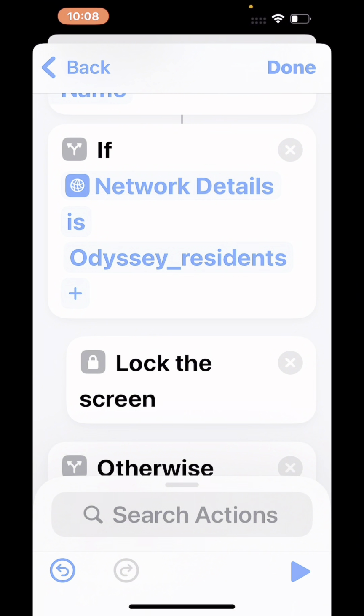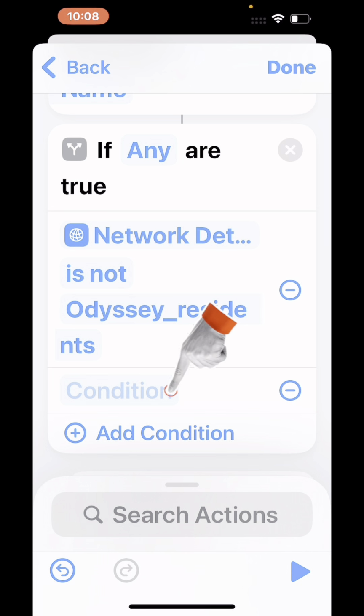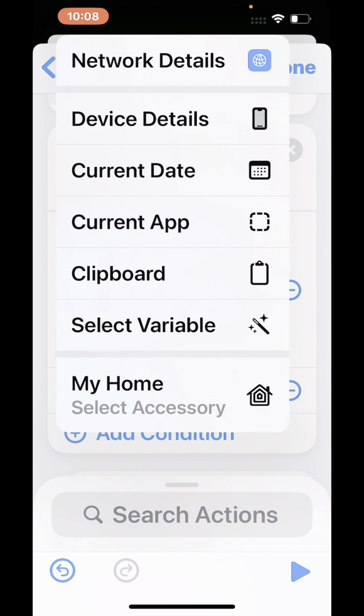All right, so we've got one network identified, but we need to change that is to be is not. So tap on the word is, change that to is not, and then chances are you have more than one Wi-Fi that you are commonly at that's very safe. So tap on the plus sign there, and under condition, just tap on the word condition.